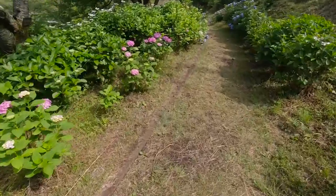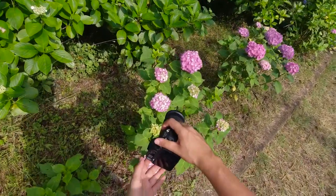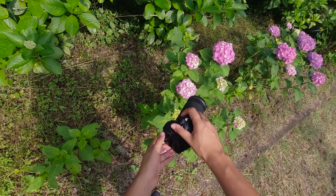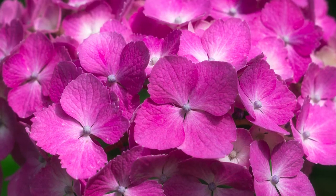One thing, in this video I introduced photography as part of the hiking as well, just because I like photography. So what I did is I had the headcam on me and then I took pictures and showed you the pictures as part of the hike. I just like photography. That's why I thought it would be cool to combine hiking and photography.